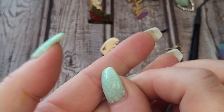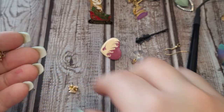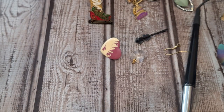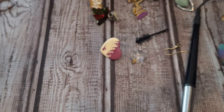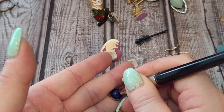Okay. Now I found a gold tone post, bears, really tiny bears. Cutesy. One more pin from university. Okay, and now I found two. Okay, so first I found one of these, maybe cufflinks. Not really sure what these are.